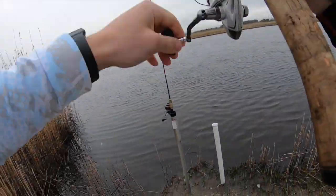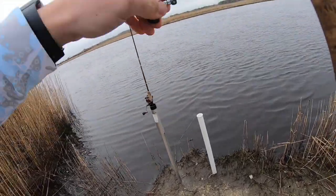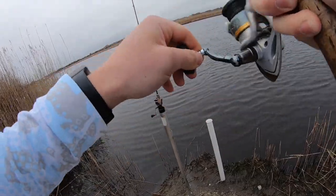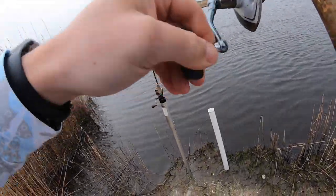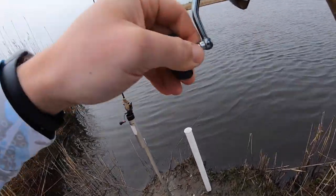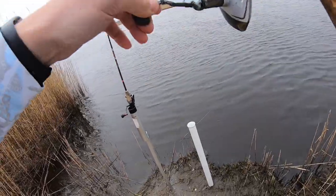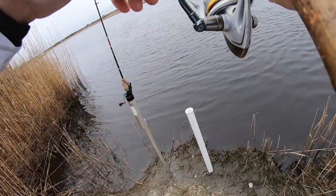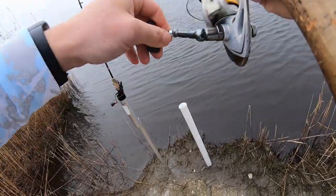Fish on, let's go. First fish of the day. Don't feel too bad. Feels like a perch. I could be wrong. I'm hoping it's not a goddamn catfish. Let's see what we got here.